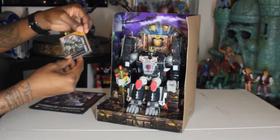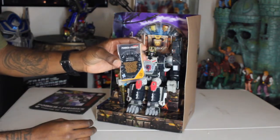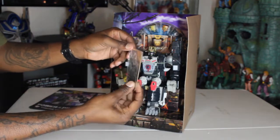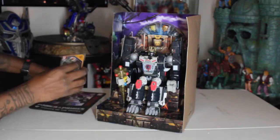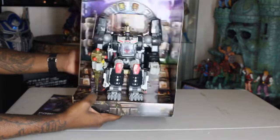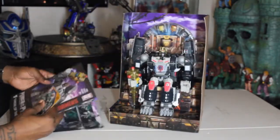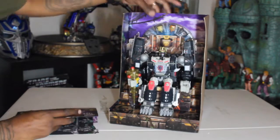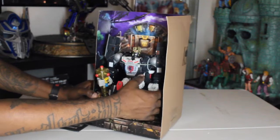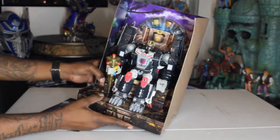Also, you get your character card right here with the bio on it. Not bad. That'll stay wrapped up along with the instructions. I'm gonna get him out of this throne. Again, you don't have to tear up the box to get him out with this diorama right here. Full disclosure, the throne that he's sitting on is made of cardboard. It's not too flimsy, it's kind of thick, but it's made of cardboard.